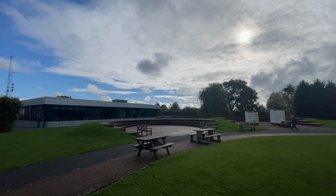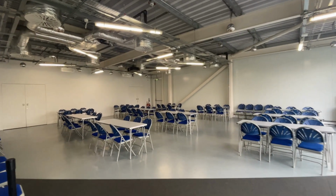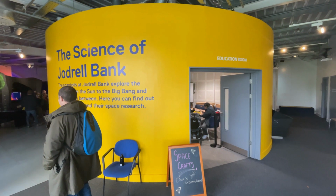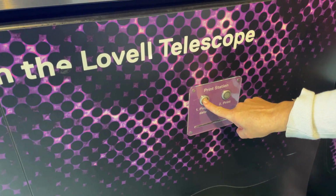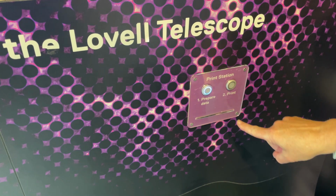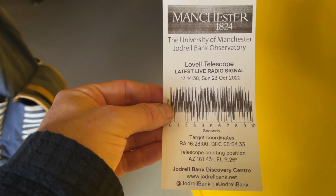The whole site is really well laid out and there's plenty to see and do. And that's where 4B probably have their lunch. This is the Discovery Centre, the predecessor of the New Light Pavilion. Here you can get a printout of the latest data from the Lovell Telescope. Go on then, I can't resist a button. There you are, our own little bit of space. No idea what it says, but check out the date, that was our last day off.